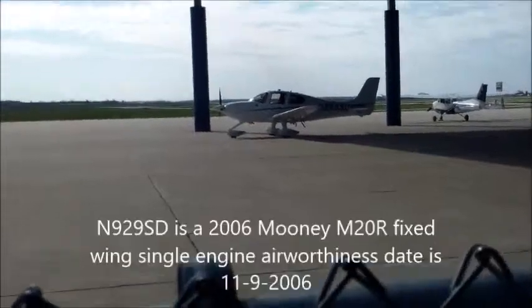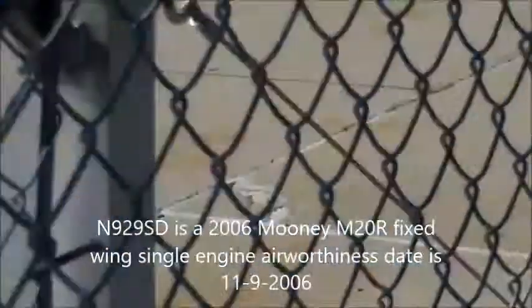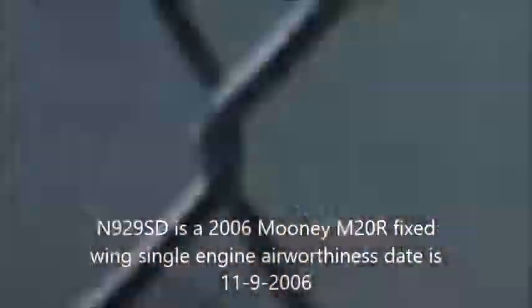N9295SD. Okay, that's N9295SD. I'm going to take an Instagram photo of it. So hold on a second. Okay. And there's another aircraft, and that's it, guys. I'm gonna end the plane spotting video here.